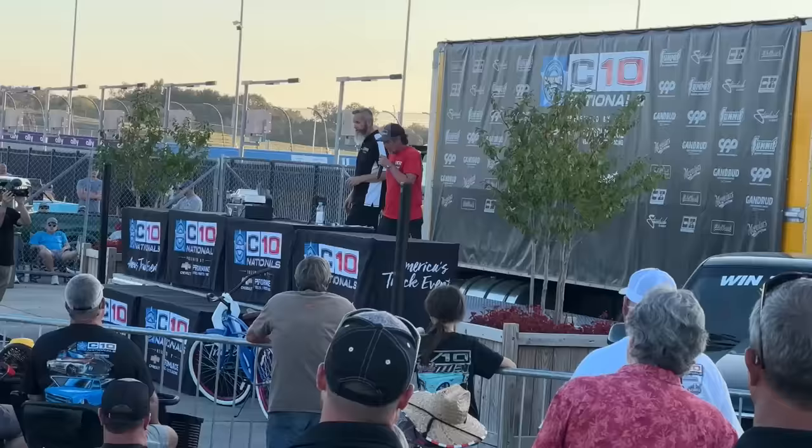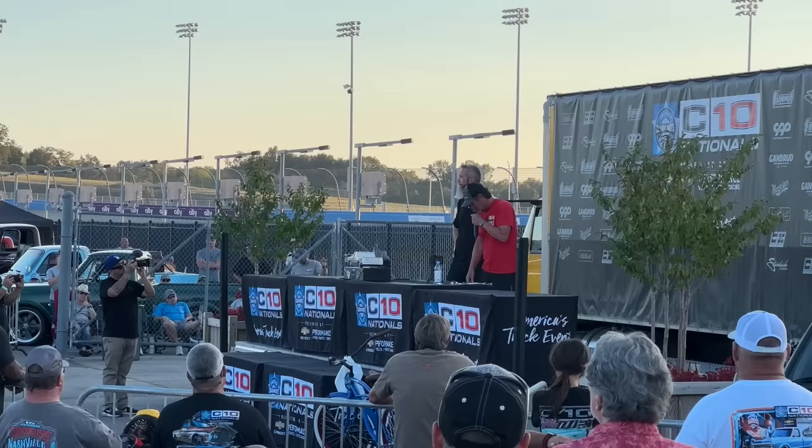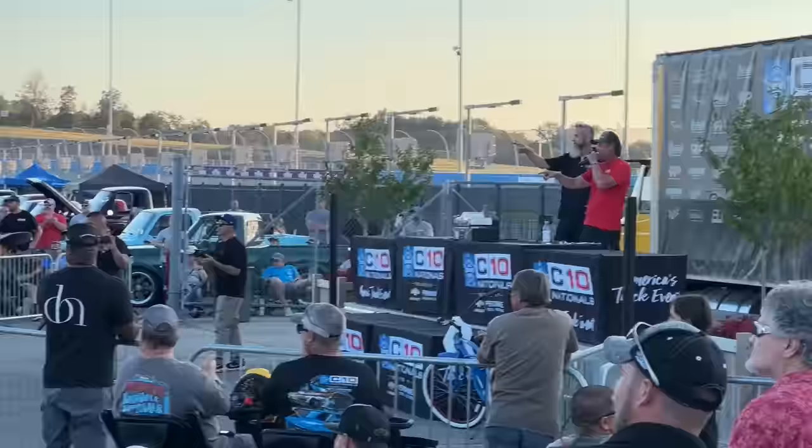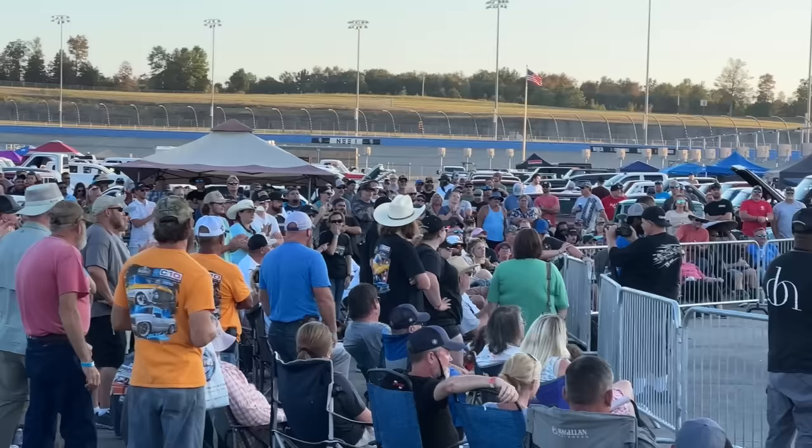Classic Parts of America C10 Nationals presented by Chevrolet Performance Truck of the Year, the 1953 Chevy. Dennis Quinn. Come on down. You are the winner, and he's wearing the hat. Got to represent Classic Parts of America hat. C10 Nationals, that is. You may need some help.